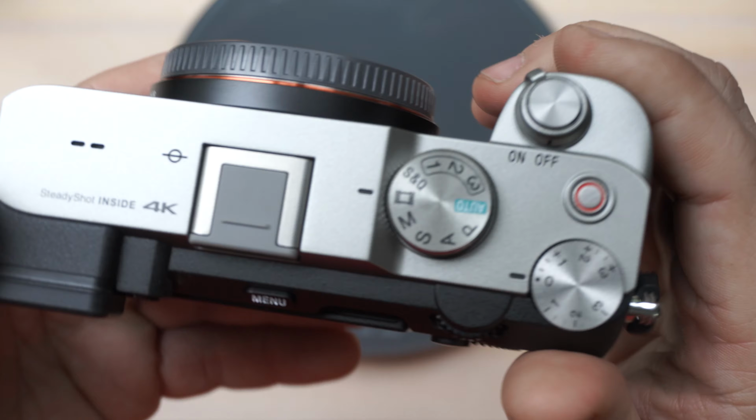Aperture ring feels great. Let's check out the glass. The glass is in fantastic condition. This lens also about 30% off retail. Lens mount also looks fantastic. Let's mount this guy in the camera. And there she is. This will be my new video setup.